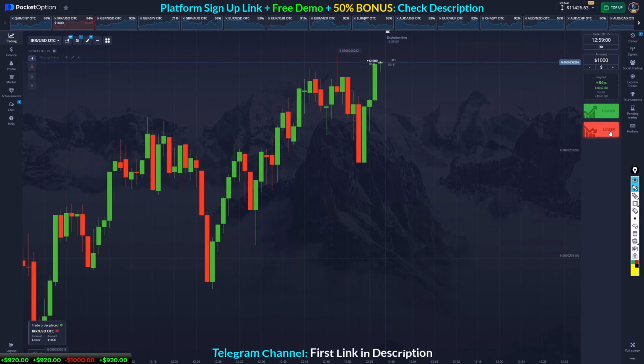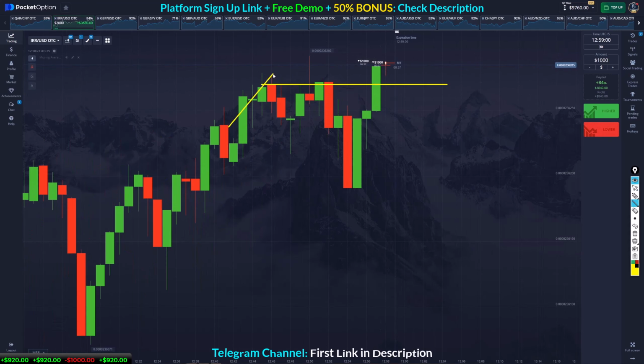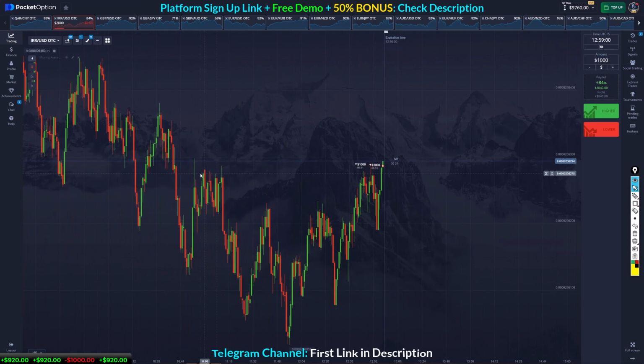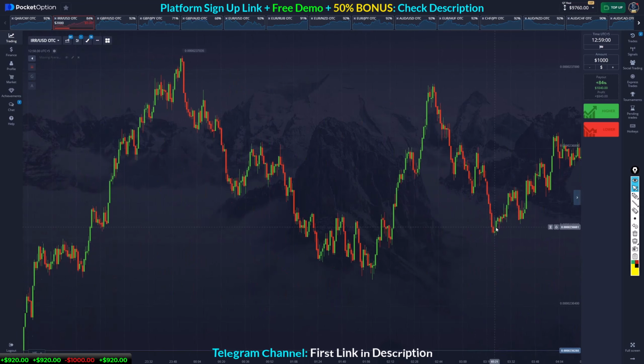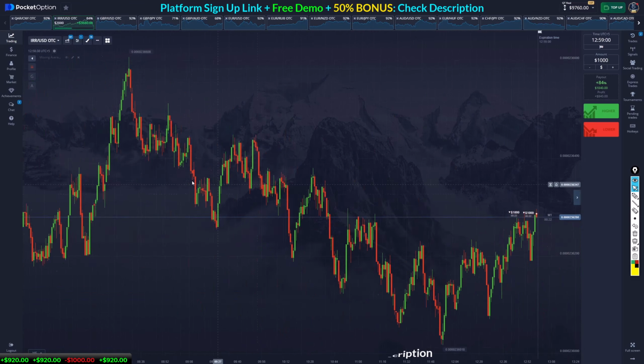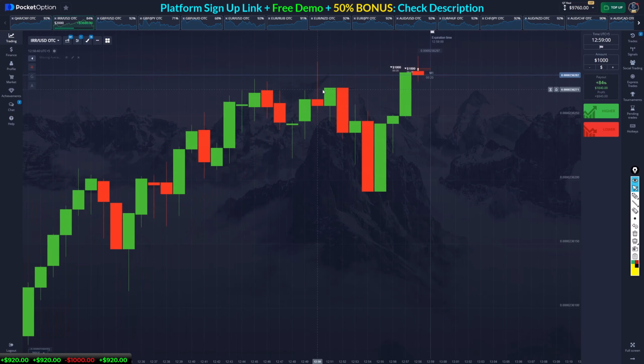All right, I'm taking this one. Let's get it. This is a breakout trade, obviously. First touch, second touch, lower low, and boom, breakout. And this is a ranging market. I wouldn't say this is against the trend, to be honest. This is major downtrend and minor ranging market, I would say. We have nice little gap up.